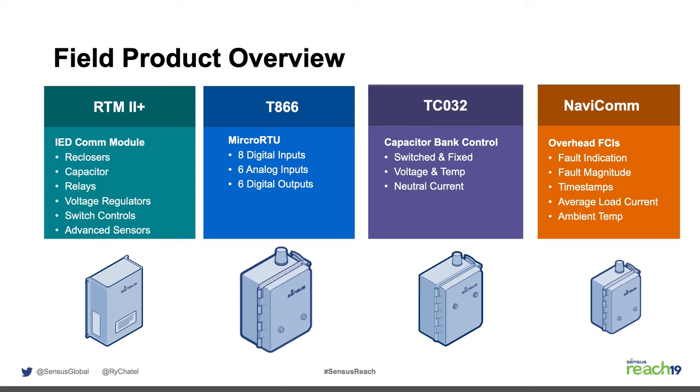Think of the T866 as the big brother to that. It's line powered, and it does real-time monitoring and control with many more digital inputs and analog inputs, and most importantly, offers control. So start thinking about the automation schemes that you can enable on your system, like when a tank level drops to a certain point, turn on pumps, or on the electric side, if the AC power is lost in a critical subdivision, you want to turn on a generator. Anything that you can create logic to, you can set a T866 there. Gas SCADA customers, this is a big product for you.